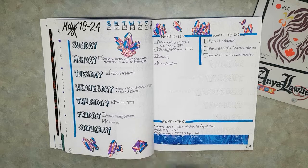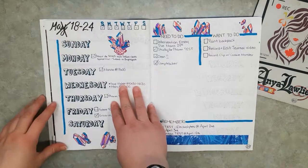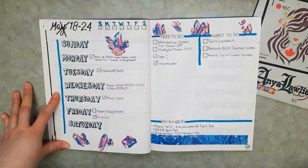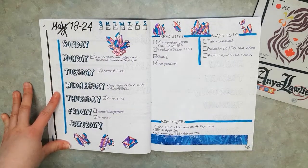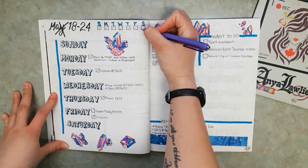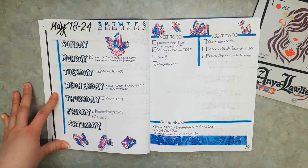On the left side, I just have the days, and I just put the events I knew were for sure happening, and then I can check them off once they were done. And then on the right side, I kept need to do's and want to do's. That way I can just check them off whenever I was able to accomplish them or finish them and not have them placed on a certain day, because the days were so inconsistent that there was no guarantee I was going to be able to get whatever that task was done that day.